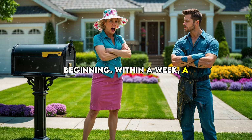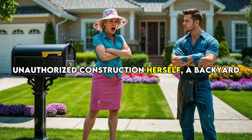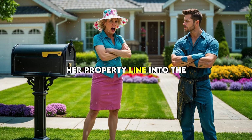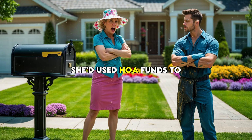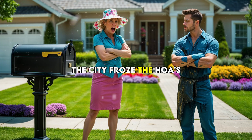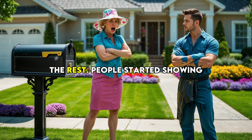Within a week, a city inspector showed up at Deborah's house. Turns out, she'd been doing a bit of unauthorized construction herself, a backyard deck expansion that extended past her property line into the greenbelt. No permits, no approvals, and worst of all, she'd used HOA funds to pay the contractor under the guise of community landscaping improvements. The city froze the HOA's accounts pending a full audit. I didn't need to lift another finger. The residents did the rest.